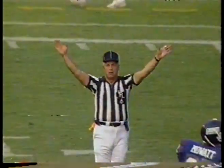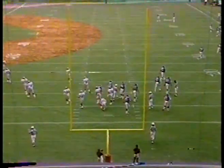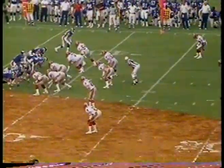And the kick is good. 3:28 to go in the first quarter. The Giants get on the board first on the 42-yard touchdown pass from Phil Sims to Lionel Manuel.